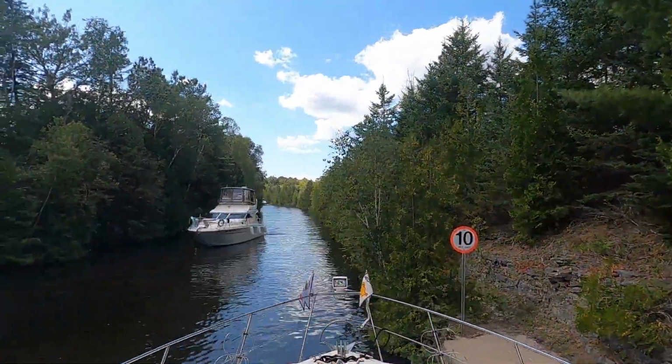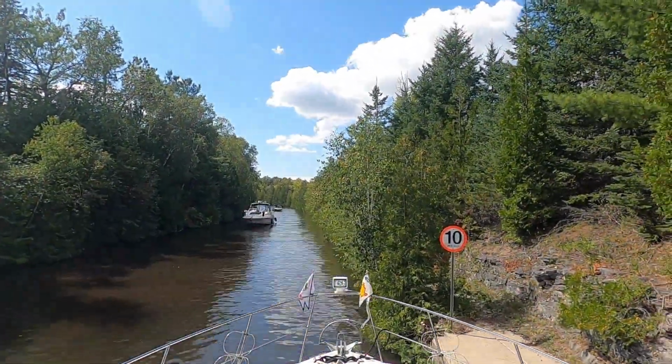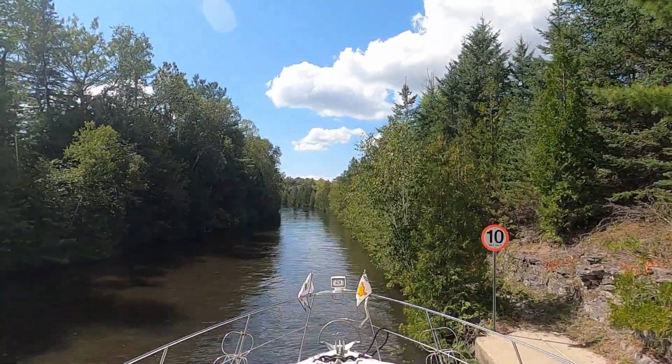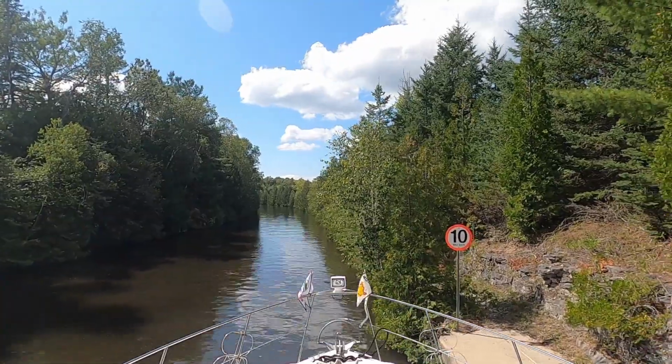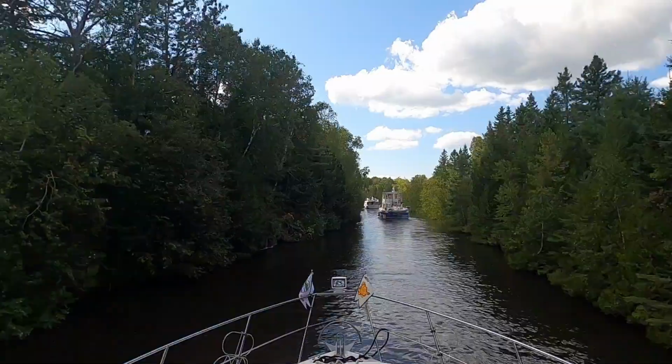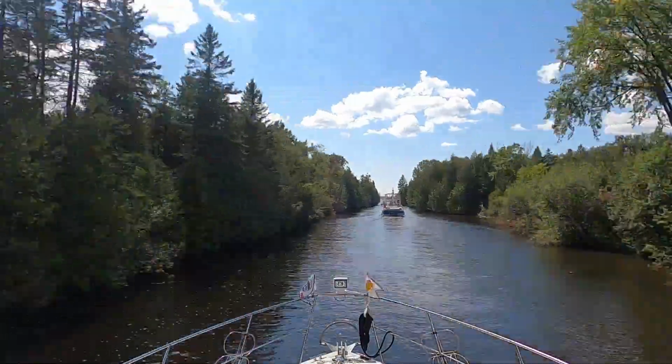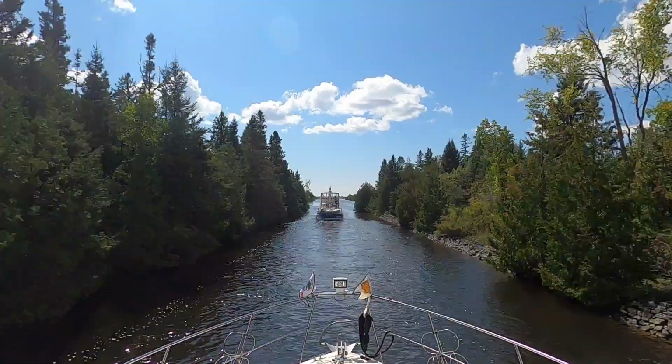Here you can see 3 boats racing to the lock, going a little bit faster than they should. Oh, here comes the 4th, to try to make sure they don't get left behind. We actually meet one more boat later on, and I'm not sure if they made it or not, but they're going way, way faster than the 10-kilometer-an-hour speed limit that was posted here.